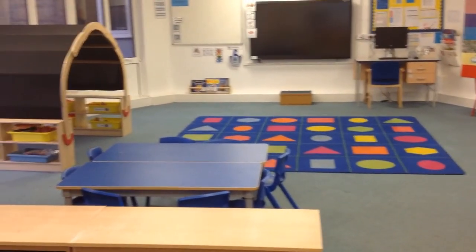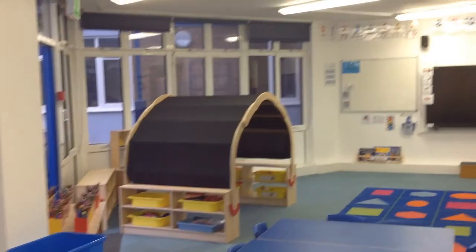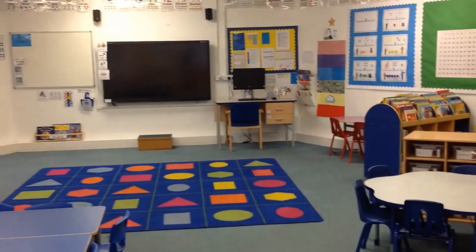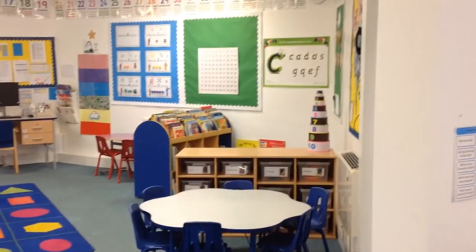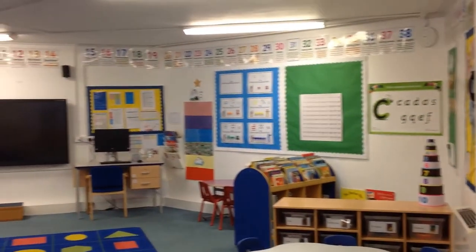The structure of our day is very much play-based. So we are planning in the moment, trying to take the children's interests and meet them where they want to be met, and then the exciting and challenging thing for members of staff is to try to thread the early years curriculum through the child's interests and play.